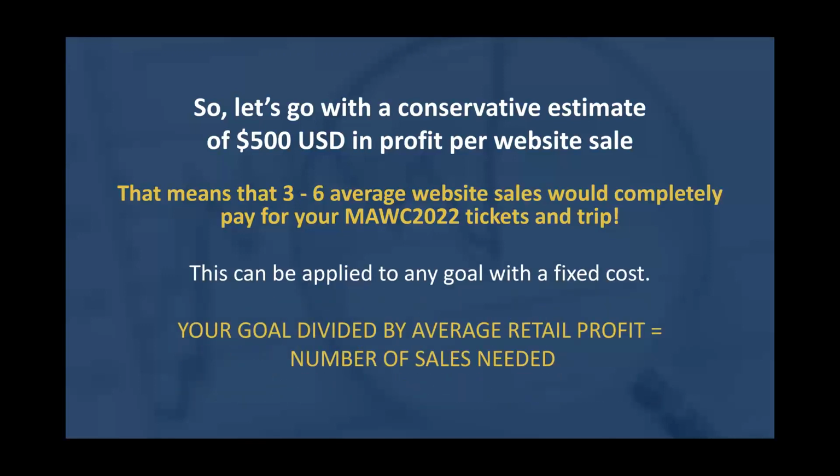This can be applied to any goal with a fixed cost. You want a down payment for a vehicle, you want to pay off a credit card, you want to put aside $1,000 towards the holidays. You just take your goal divided by your average retail profit. I would say maybe use $500 or $1,000, and that gives you the number of website sales that you need in order to attain that goal.